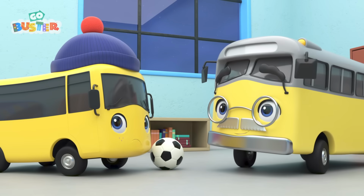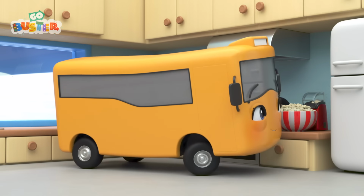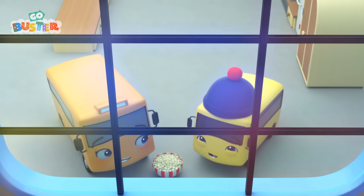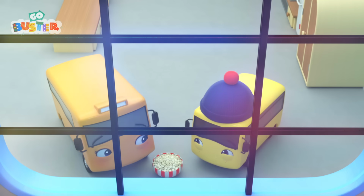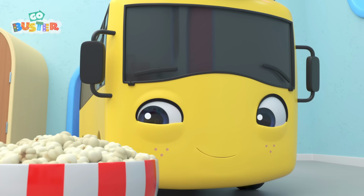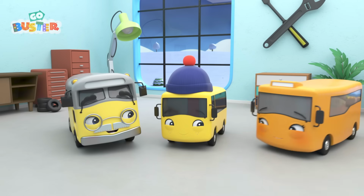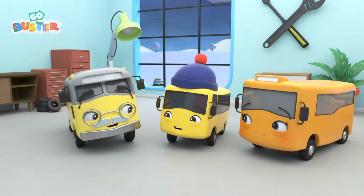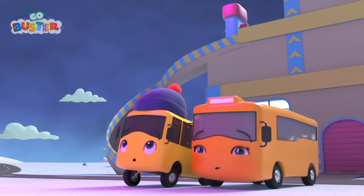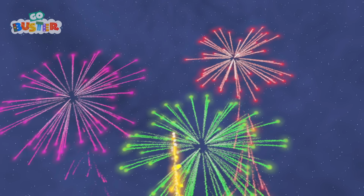What's that loud noise? Huh? Oh, it's popcorn popping. Buster loves popcorn. He doesn't mind that noise. Wow, the fireworks are so pretty. Maybe loud noises aren't so bad after all. Buster's going to give it another try. Whoa! Look at those colorful fireworks!